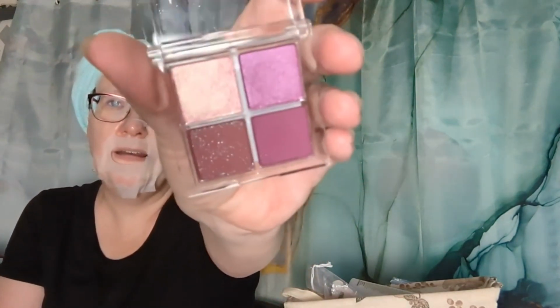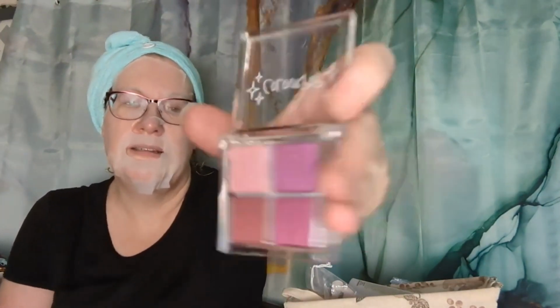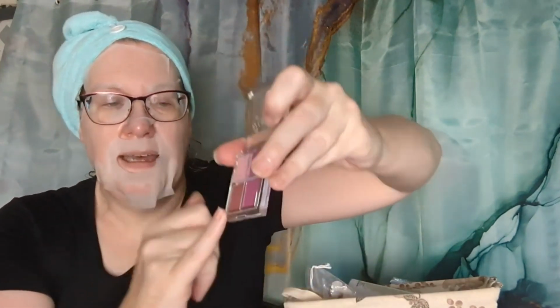it's not cohesive. I can't make a cohesive look with it. They're all shimmers. This one is pretty on its own. It's just a very light one. Oh, this one in here is pretty on its own. These really are the only two. This one looks more like a matte, but it still has some sparkle to it. It is really dark. And then this one has this blue glitter in it.